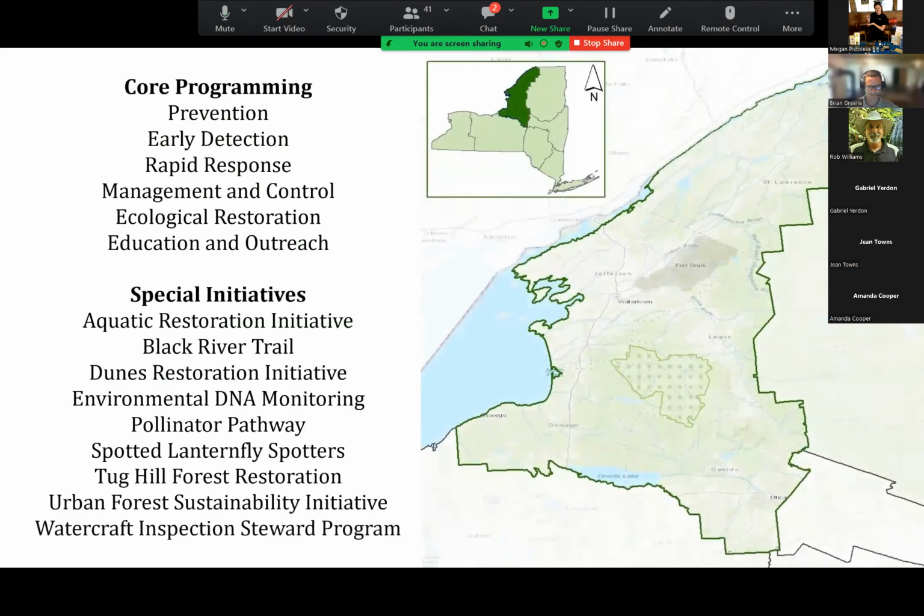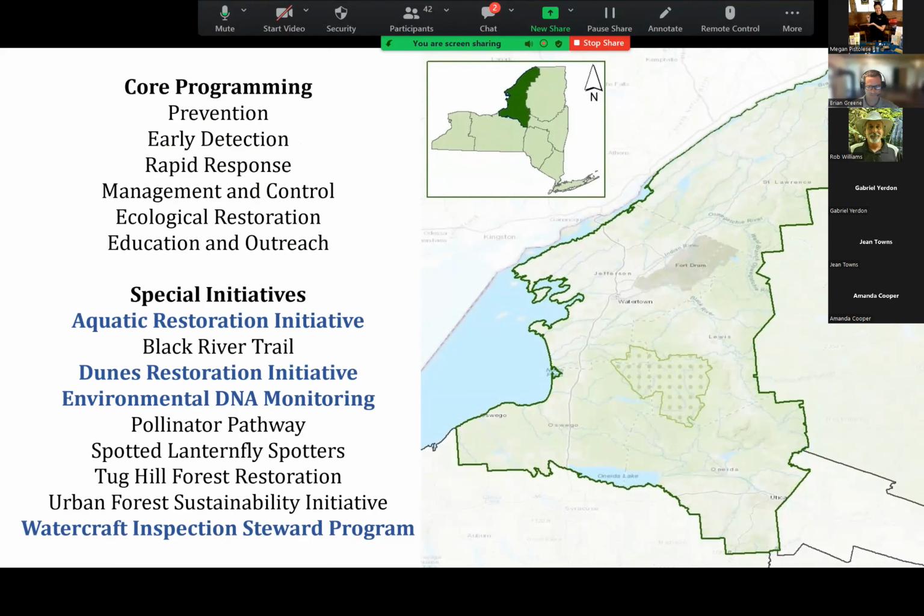In SLELO, like other PRISMs across the region, we have some core programming that we focus on, including prevention, early detection, rapid response, management, and ecological restoration, as well as an important education and outreach initiative. We have many special initiatives that we focus on each year of different projects that we put our attention towards. And here you can see some of the highlighted aquatic programs that we are working in. And so we are always looking for new projects and guidance for ways that we can connect and collaborate with our other programs, including this eDNA monitoring with the Adirondacks.